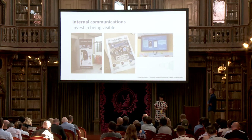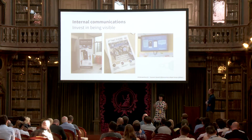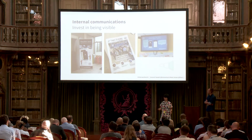Another thing that we think is pretty cool, I've not had many commercials made of apps that I've built before, but we invested quite a lot in being visible. And so not just newsletters and announcements from top management, but making physical artifacts and placing them throughout the office buildings to tell people about the project. And this middle one is the newsletter where they're announcing who the ambassadors are. They really became the face of the project. It's definitely not us, but it's also not the project team. It's the ambassadors who are able to go out and become recognized within the field.